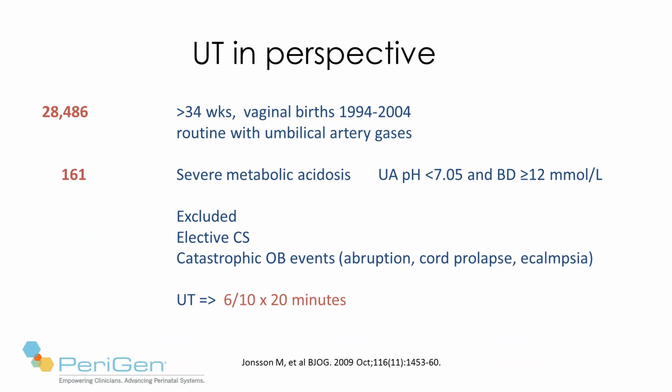Now, one of these studies by Dr. Johnson, in fact, provides quite a bit of information comparing different subtleties about this subject in both the metabolic acidosis group and in normal. So we'll look at that one in a little bit more detail. The definition of UT here is a little bit different from what we use in North America. It's greater than or equal to 6 contractions per 10 minutes lasting at least 20 minutes. It's similar, but not identical.